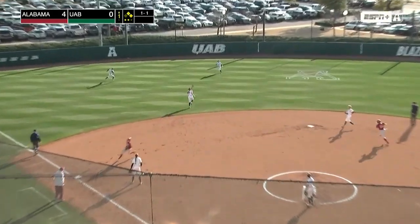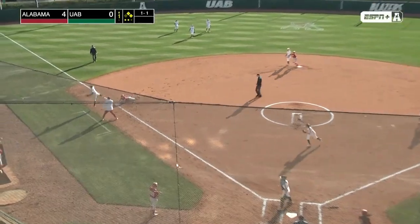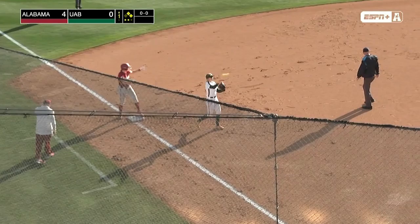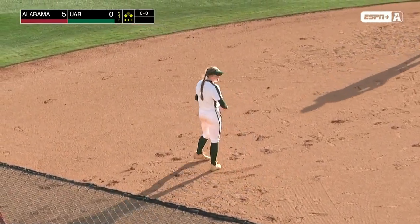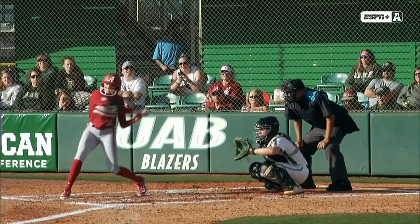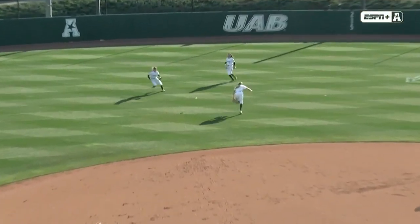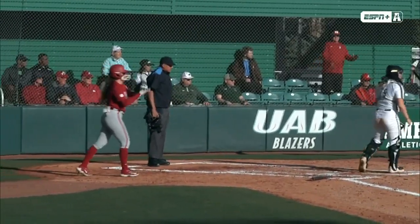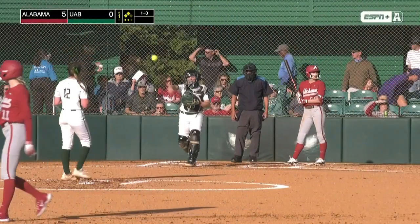Pops it up. Tough spot that time for the UAB defense as it gets by Vollback as the inning continues, and another run comes home to score for the Crimson Tide. Not always how hard you hit it, but where you place it, and that was the case for Larissa Pruitt on a Texas League single to the opposite way. And there you see, just gets some contact on it and was able to float it over the head of Olivia Vollback at shortstop. That's an RBI, a 2-out RBI for Larissa Pruitt, her 5th of the season.